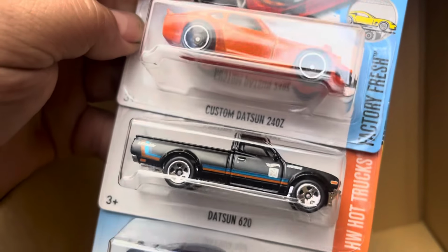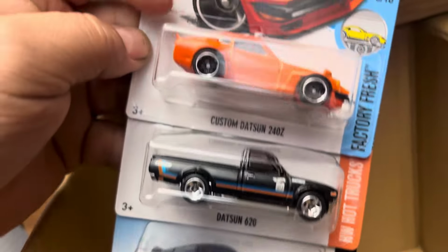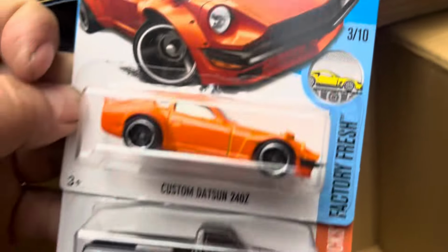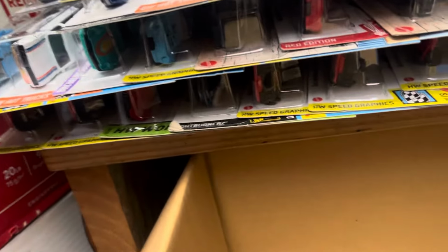Custom Datsun 240Z. Datsun 620. And custom Datsun 240Z, guys. And Ford 2017. Awesome color. All right, guys. That's it. I'm happy that I found this cool box. And it's for the shop. So for the, I'm thinking about the Zamac. I don't know, guys. I might keep them for me, because these are hard to get. I know that. Walmart exclusive only.